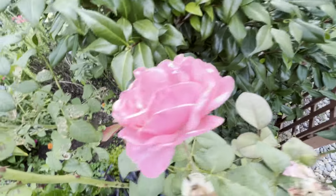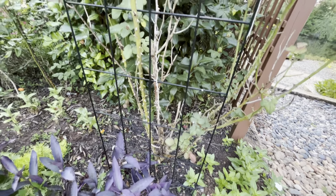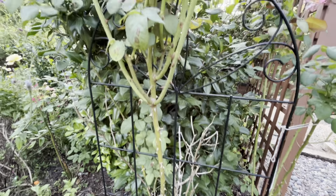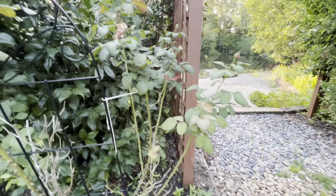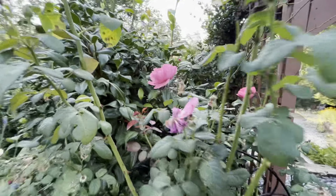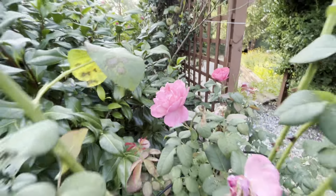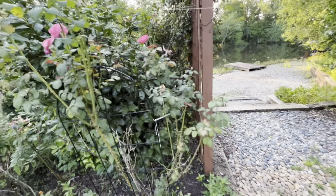This one just keeps putting out flowers. It struggles with black spot. If you notice, the canes are completely bare up to about this point, about 4 feet up, because of black spot. But it continues to put out flowers, and really nice, fragrant ones too. So this has been a really high performer for us.